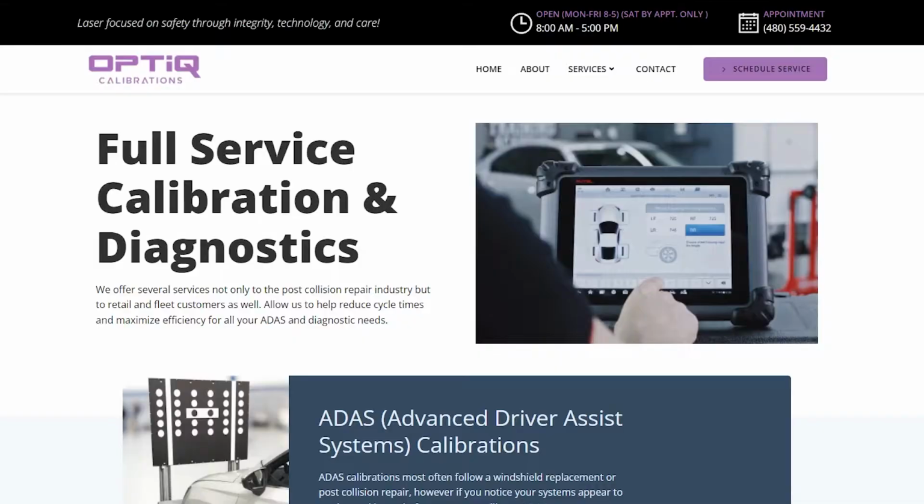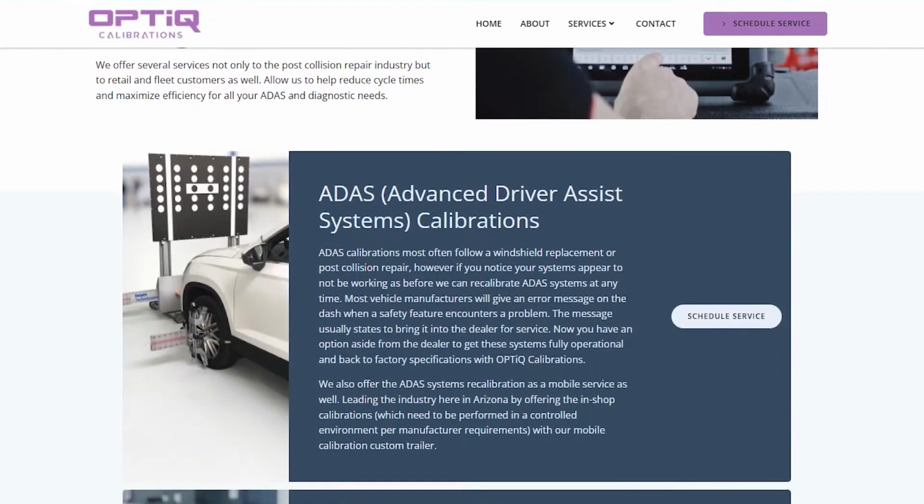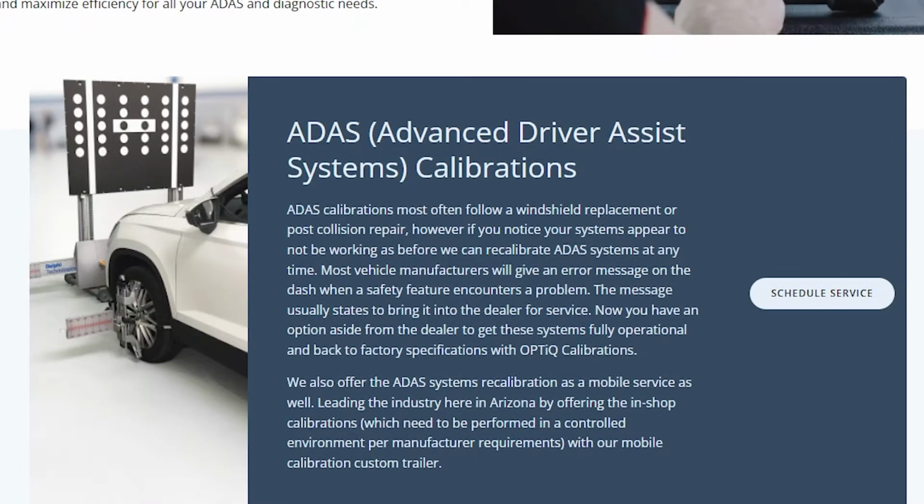We're actually leading the industry right now with some proprietary tech. What I mean by that is we have a trailer that we're going to be doing these calibrations on that would normally be done in the shop. So we're replicating the shop experience, making sure everything's level, flat, enclosed, so that it does calibrate properly. So you guys are able to go to the person at their house or wherever they're at and take care of it all there in one shot.